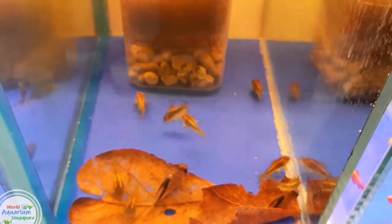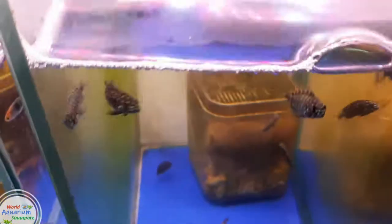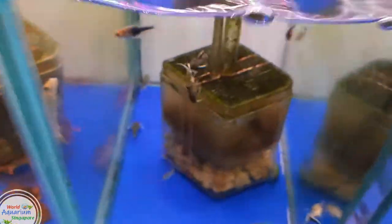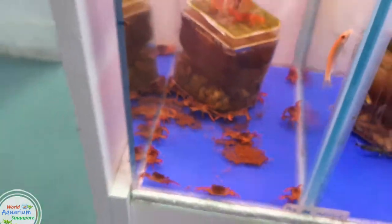Yes, I saw small corydoras. Gold line, spotted dobros, how to pronounce that. Yeah, but it's nice. Mini cat. Look at that, crabs, small little crabs. $4, okay, you can buy two, you know, just try, use a small tank like that, but make sure your water is stabilized.